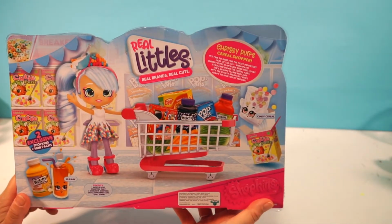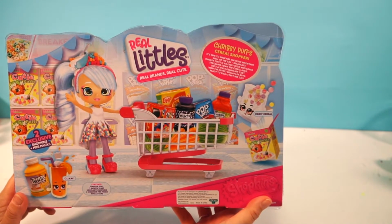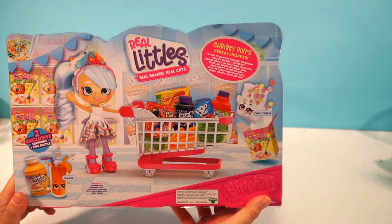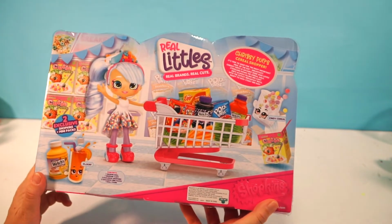All right, so it says Chrissy Puffs cereal shopper. It's time to shop for the most important meal of the day, breakfast. Chrissy Puffs is an early riser who loves strolling down the cereal aisle. She's always filling her cart with the cutest breakfast buys, ready to kickstart her day.